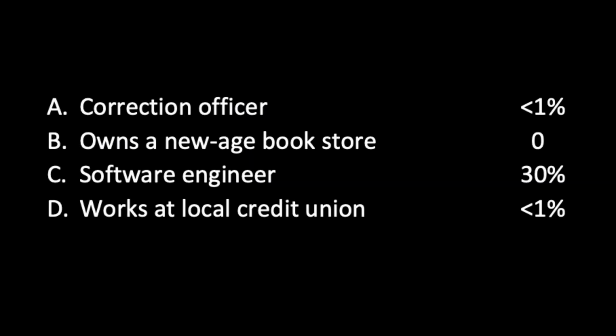It actually isn't the New Age bookstore owner. It's someone working in the software industry, because that's what people do in our neighborhood. There are a bunch of software engineers. Google employs about 30% of the population.